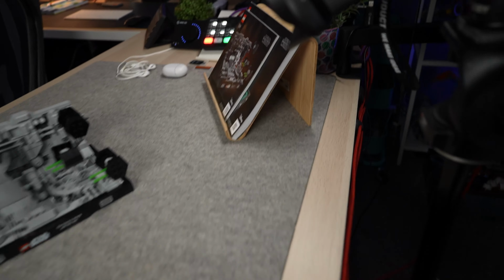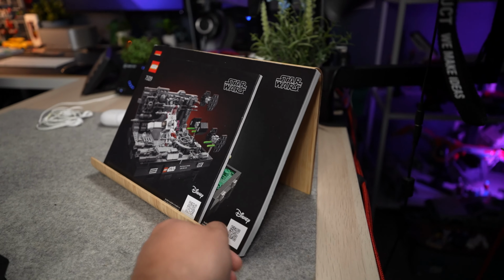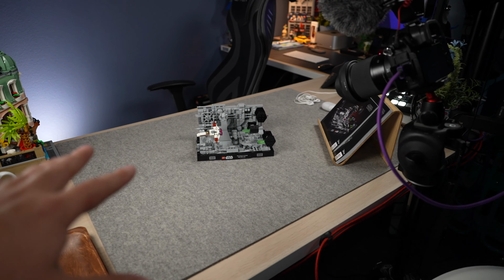There's my little IKEA stand that I got for having instructions on it. It looks cool, it's bamboo, but it doesn't work. It's great for a tablet, not great for books, so I learned that the hard way. This is my setup that you can see me streaming, building, whatever.